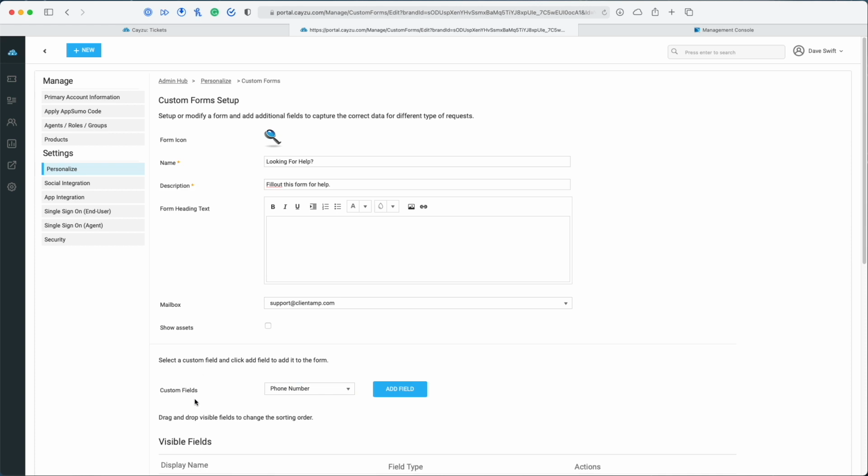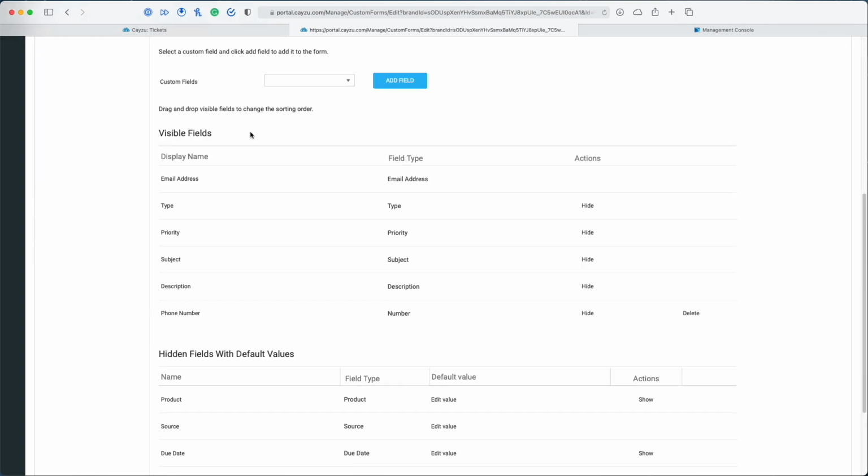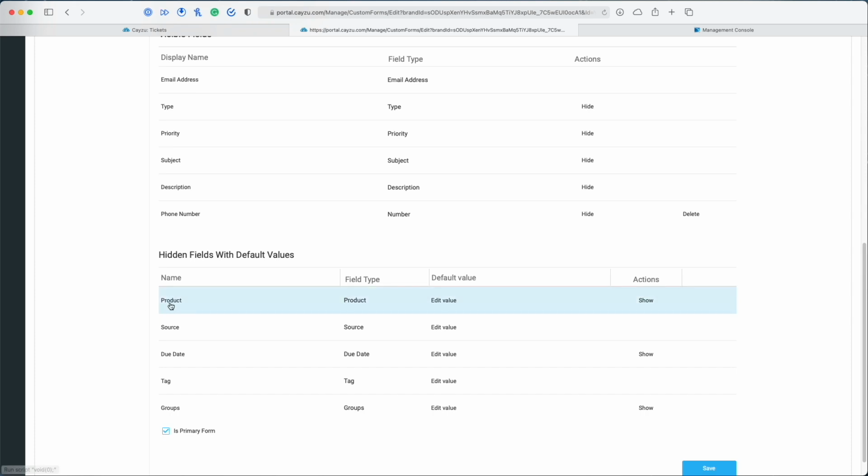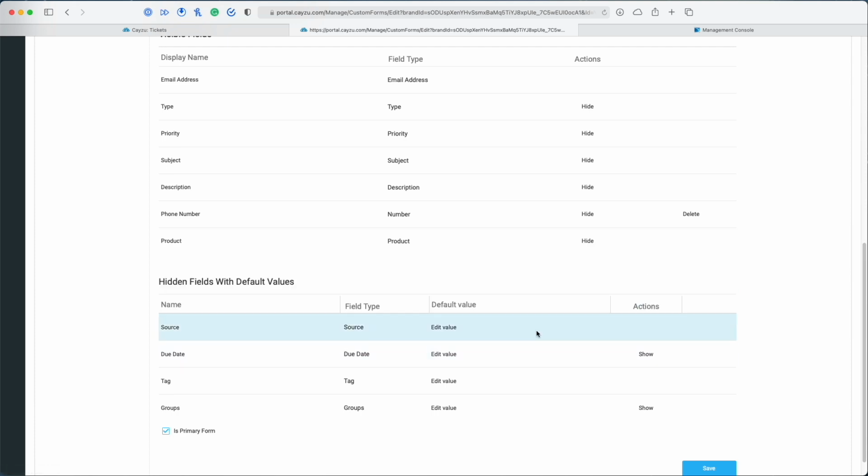It would be nice if they had the option to add a custom field right from this screen, but they don't. So let's go ahead and add this and it should show up here in my form. And here are the visible fields. By default, it's going to show the email address, the type of request that they're submitting, the priority level, the subject line, the description, and the phone number, which I just added. I have these hidden fields with default values, which are the product, the source, the due date, the tag, and the groups. So if I wanted to turn on, say, the product, I could do that right here, and now it's added up into this field.